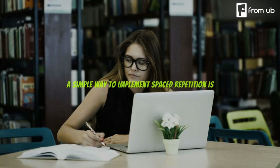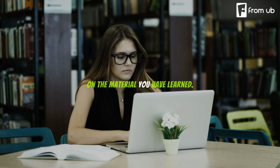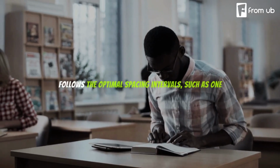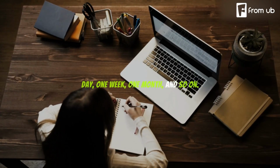A simple way to implement spaced repetition is to use flashcards or apps that quiz you on the material you have learned. You can also create a study schedule that follows the optimal spacing intervals, such as 1 day, 1 week, 1 month, and so on.